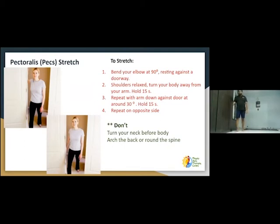Now with your forearm resting against the door, you're just going to turn your feet away. So moving the body away from your arm, we're going to hold for another 15. Again, you should feel this in the chest, and this will be a slightly lower stretch. 15, 14, 13, 12, 11, 10, 9, 8, 7, 6, 5, 4, 3, 2, 1. Slowly release, turn back, and we'll repeat on the opposite side.